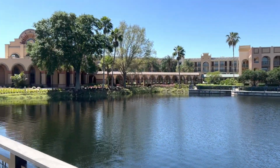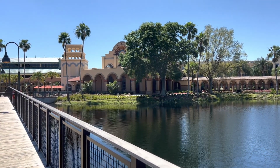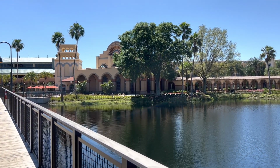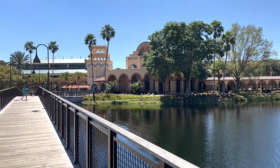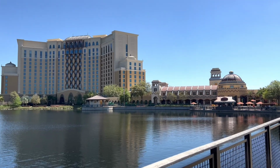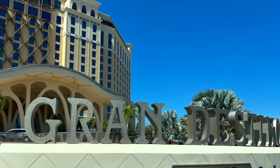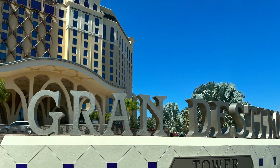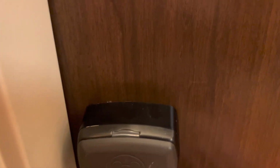It has a nice walking trail along this little lake. And in this building right here, there are several restaurants and a gift shop, and you can easily get to this building inside if it's raining or too hot, through this little area right here that was connected to the tower. Here's the tower from the outside at the entrance, and let's go inside our room.